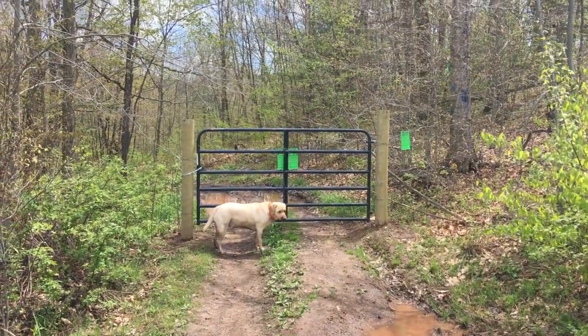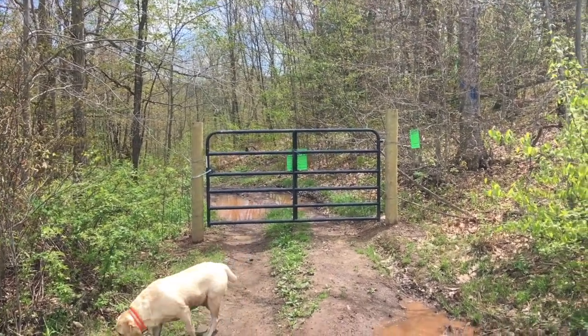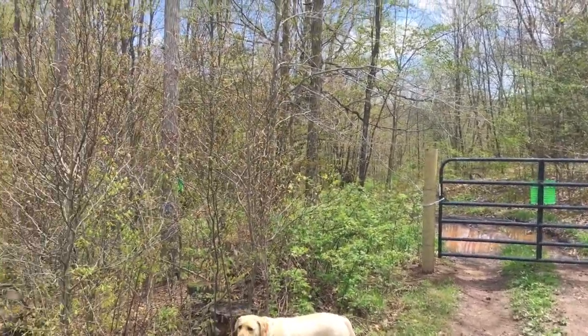Checking on the gate. It's been a week and no one's been back here, so that's a good sign. Hasn't been tampered with at all, and everything's turning really green up here.